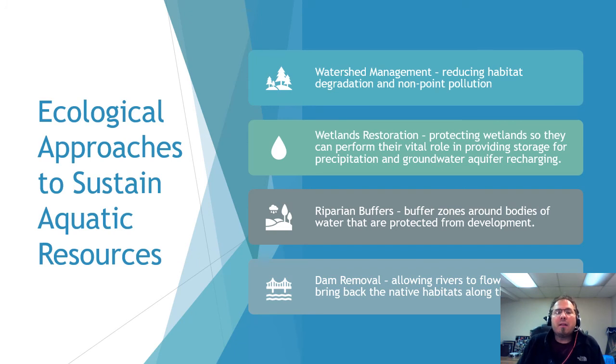So there's also some ecological approaches to sustain aquatic resources, right? And we talked about these, so I'm going to kind of just gloss over them a little bit. Watershed management is making sure you reduce habitat degeneration and non-point pollution. So I already mentioned these, right? Watershed management has to look at where are the farms, where is the pollution coming from that's non-point source, and making sure that the habitats both within that area and outside of that area are maintaining things like wetlands.